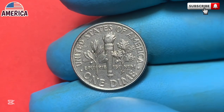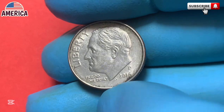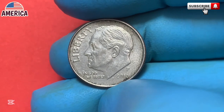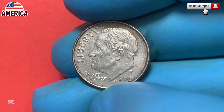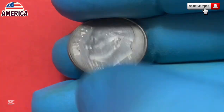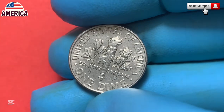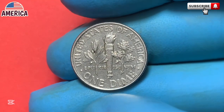The coin was created to honor Roosevelt's legacy, particularly his leadership during World War II and his role in establishing the Social Security Act, which remains a cornerstone of American social policy. Over the years, the design of the Roosevelt dime has remained unchanged, making it one of the most recognizable coins in the U.S. Mint's history. But while the design has stayed the same, the value of these coins, especially certain years like the 2016 D, can vary drastically depending on factors like condition, rarity, and any unique features the coin may have.